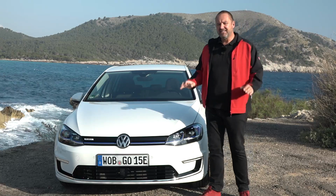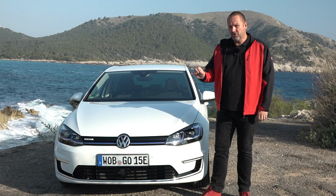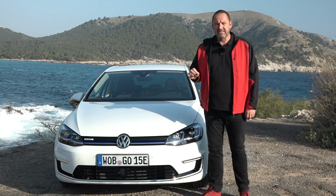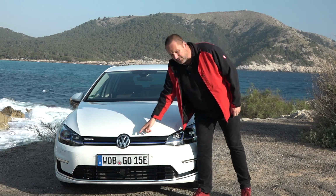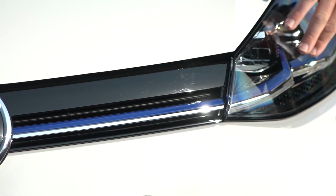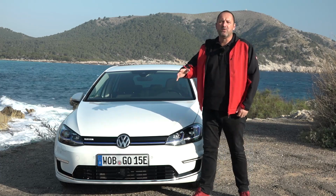The e-Golf does look a little bit different than its brothers, except the Golf GTE, because with Volkswagen, if they're talking about electromobility, they're always talking about blue colors. And this is what you find here, as well as on the GTE. We have this blue line here, and this continues into the headlights, as we saw it with the Golf GTI, but there it was red.